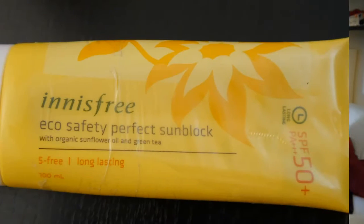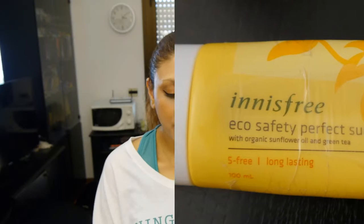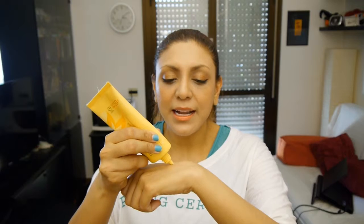On to sunscreens. I'm reviewing a few different brands, including Innisfree, La Roche-Posay, Aveeno, and there's this new one by Cetaphil. My favorite one is the Innisfree Perfect Sunblock. It says Eco Safety Perfect Sunblock, and all of the sunscreens that I have are SPF 50 PA++. This is 5 free, no parabens, no silicone, and I don't know what else, but 5 free. And I love this one because it has a refreshing scent to it. I'm sure it's fragrance though.